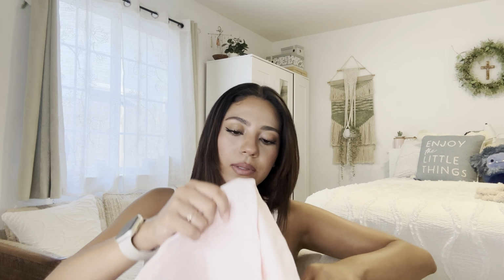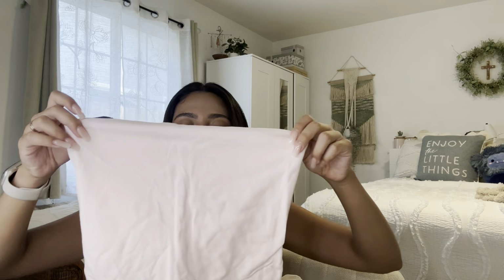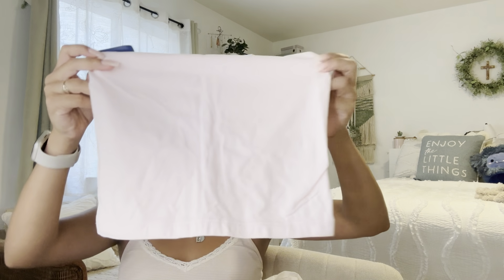Then I got this one. This is a lot more pink than I thought it was gonna be. It's like a bubblegum pink. I don't know if you guys can tell the difference, but I got this pink tube top. I wanted this one for a while, but I just kept putting it off because I was like, I don't really need it. But this time I did get it. It's shorter than I thought it was gonna be, but I still like it.